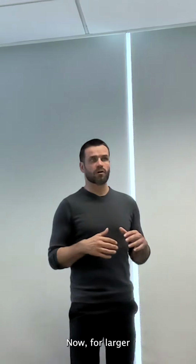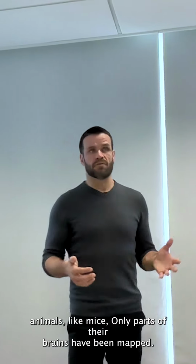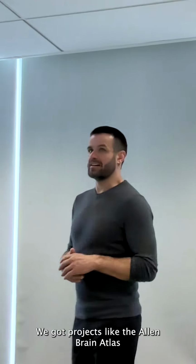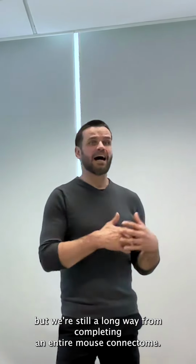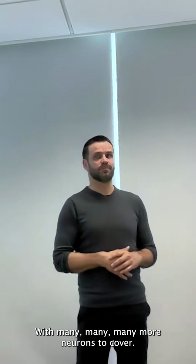Now, for larger animals like mice, only parts of their brains have been mapped. We've got projects like the Allen Brain Atlas that are working on creating detailed maps for mice, but we're still a long way from completing an entire mouse connectome and many neurons to cover.